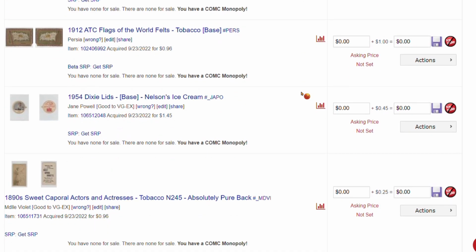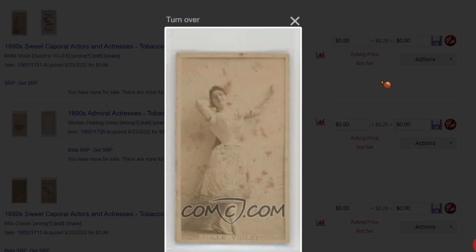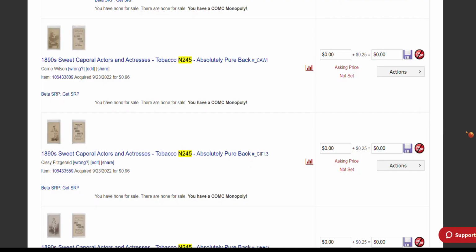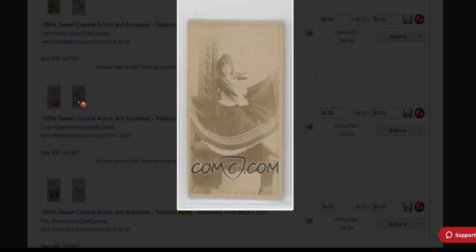Plus, getting a bunch of 19th century cards for under $1 a piece just wasn't something I could pass on, so that by itself was really cool for me. I mean, some of these cards are 130 years old. That's awesome. 1890s, Sweet Caporal Actors and Actresses, Tobacco N245 cards. 21 of the 70 cards in this port were from this set. So that means I'm only 21 2,400ths away from completing the complete set. Yeah, it's a monster of a set.